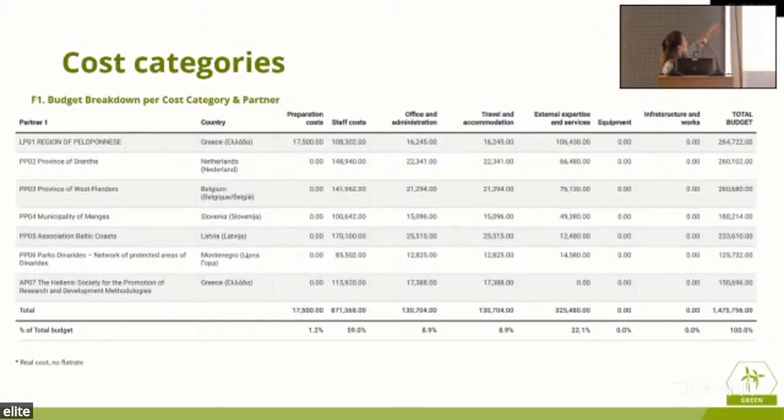So basically, for the LP, we have the preparation costs listed in the first column. We have the staff costs, office and administration, travel and accommodation, external expertise, budget assigned. As said, equipment and infrastructure, we don't have them as categories for any of us, and the total budget for each partner. And then at the end of every column, you have the addition for all partners. These are the ones stated in the beginning of the project, and if things changed, this will stay as such, but we'll need to explain to the JS if things need to change.